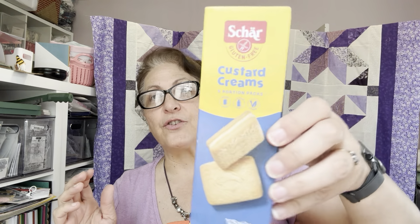So these are the custard creams. Don't they look good? So good. Custard. Oh, so we actually did buy, this is the Tesco brand. Oh my God, I'm trying to remember what they're called. It's not on here and I can't remember the name of it. It's not called a biscuit or anything. Oh, some of my British friends, would you please put it in the comments? I cannot remember what it's called.